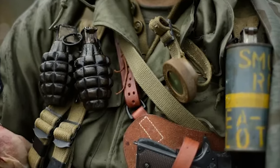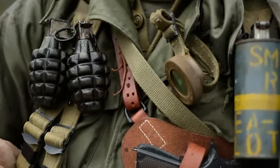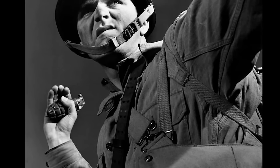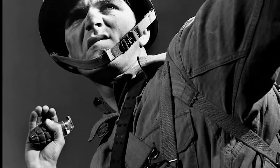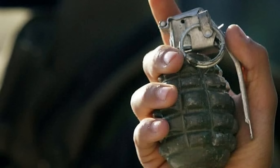The Mark II grenade, also known as the Pineapple, was a fragmentation grenade extensively used by the United States Armed Forces during World War II. The Mark II grenade was a defensive fragmentation grenade, designed to inflict enemy casualties by delivering metal fragments at high velocity after detonation. The Mark II was activated by means of a fuse and detonator system.